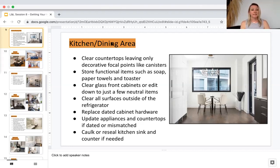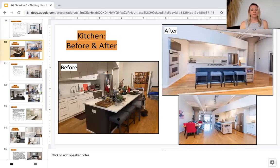Take a look at our next slide here and do a little talking about, this is the before and after for the kitchen. So again, as you can see on the kitchen counter, they've got all the appliances and the cleaning solutions and all the things that we always use. But in the after photo, it's really been cleaned up, and that focal point on the island is exactly what you want to see, just neutral and one space set optimally. So we'll take a look at our next slide.